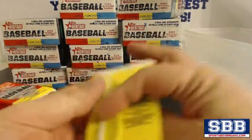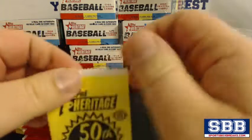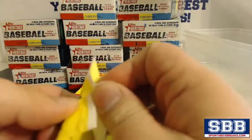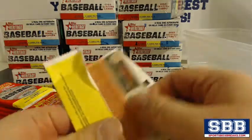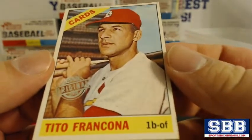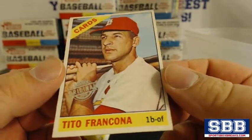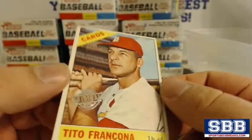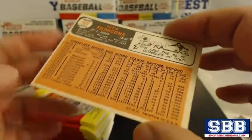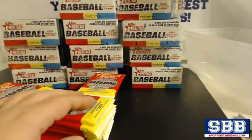All right, let's check out the box topper first, see what's up with that. All right, old school Tito Francona for the Cardinals. If they have the stains, they're SPs. Okay, I was just looking at Cardboard Connection. It didn't say, just said numbers like 1 through 50. So, Topps Original 2015 Tito Francona for the Cardinals.